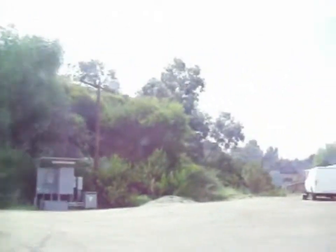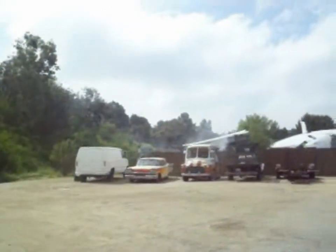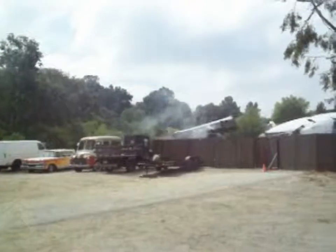Up here, this is Mom's house. Wow. This is my favorite set. I'm just going to lower the windows so that you can kind of hear. What is going on? So this is War of the Worlds.